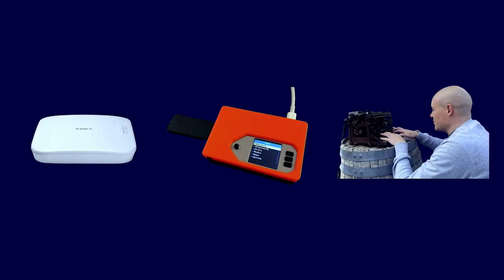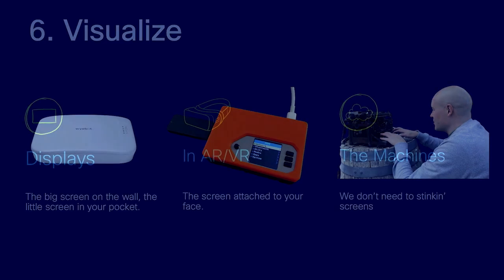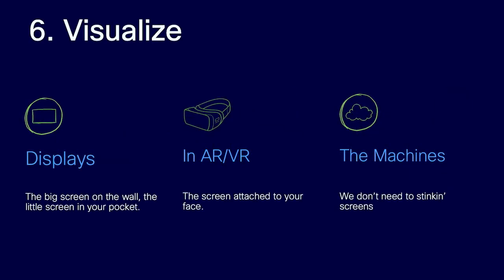I had to put a picture of UC in here somewhere. But you can use the guys from Ybot, you can use WLAN Pis, and then you visualize it. This is one of those important things. Is it the big screen on the wall that you want to see your network working, or is it the little screen in your pocket? Or is it the screen that you strap onto your face?